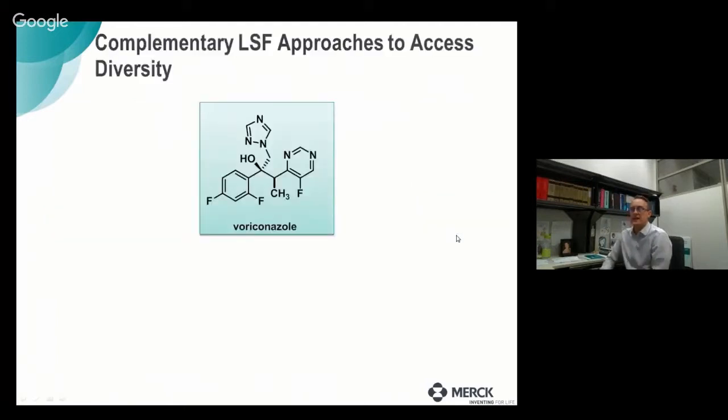So this was my last slide. I just wanted to come back to where we started with voriconazole and say that now that we have multiple ideas about how we can access different CH bonds, it really gets to this ability to start to think about being able to take a molecule like this as is and start to tune where we can hit the molecule, the CH bond, selectively.